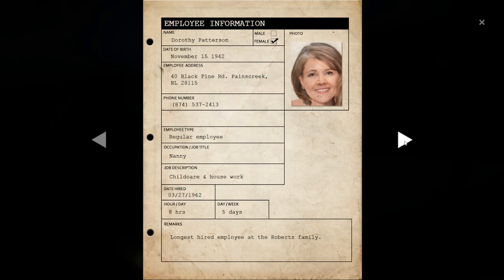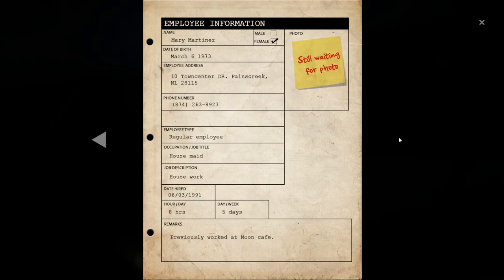Dorothy Patterson. Oh, yeah. 40 Black Pine Road. That's Dorothy. Child care and housework. Longest hired employee at the Roberts family. Mary Martinez, still waiting for photo. House number 10. Housemaid, housework, previously worked at Moon Cafe.